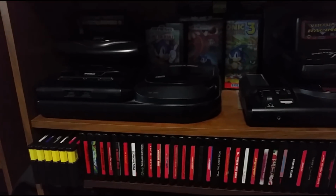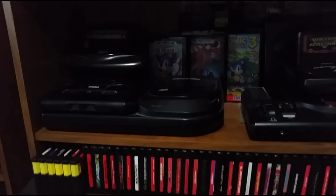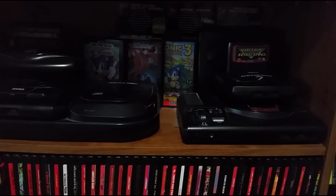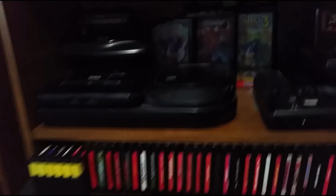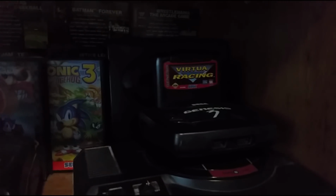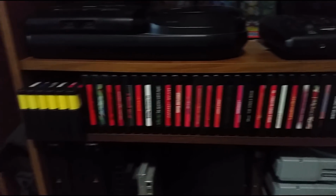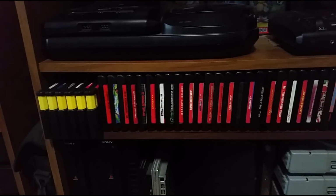So, next shelf is my kind of Sega area. I got a bunch of Sega Genesis of all sorts, the Model 1, Model 2, Model 3, and then I have the Sega CD and the Sega 32X. Sonic & Knuckles is sitting on top, and a Virtua Racing is sitting on top of the Sega Genesis 3. And down here you have your loose Sega Genesis games. There's a bunch of games in here.